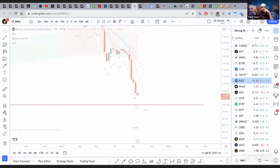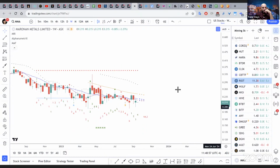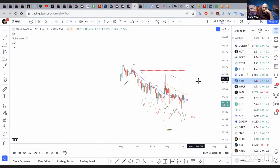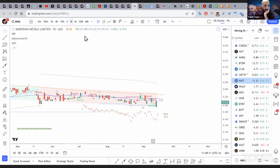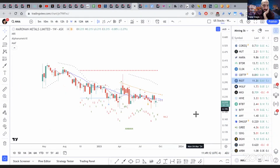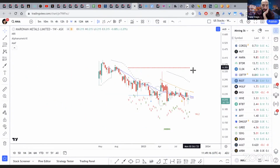MMA. Not interesting. Not interesting at all. Weekly chart, not interesting. Daily chart, not interesting. Too illiquid, too cheap. It's a penny stock. I wouldn't touch it. I would need this stock to break the MRI resistance line at 35 cents in order for me to pay attention to it.